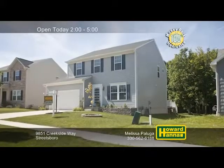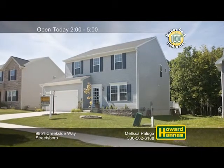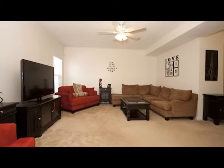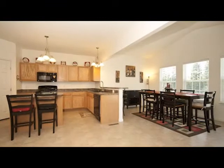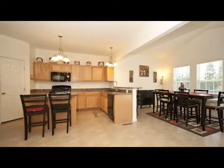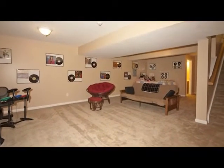Nearly new, this three-bedroom colonial with two full and two half baths in Streetsboro is part of the community of Boulder Creek. Neutral decor adorns the open concept living room, and a 100% money-back guarantee can provide added value. The kitchen comes complete with an island, a breakfast bar, a pantry, and a full set of appliances. Consisting of a large recreation room and a half bath, the basement was finished by the builder.